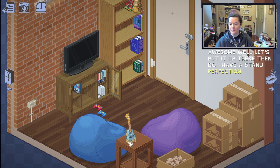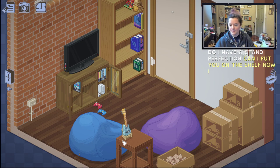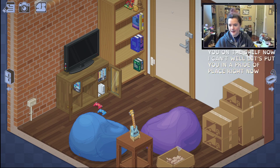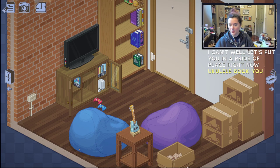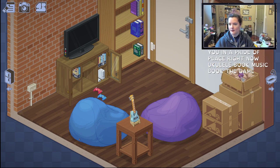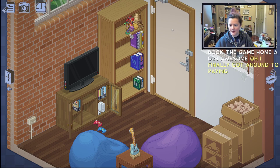Perfection. Can I fit you on the shelf? No, I can't. Well, let's put you in a pride of place right now. A ukulele book, music book, another game. Oh, my D20. Awesome. Oh, I finally got around to painting my mini. Hey, that's pretty cool.